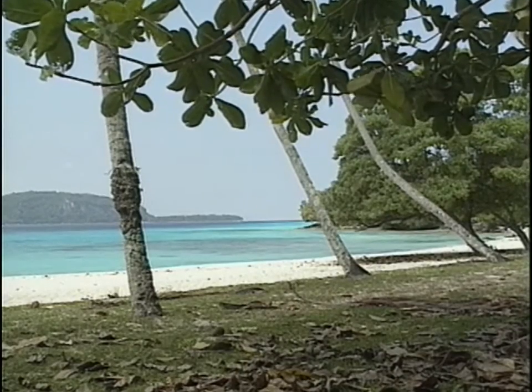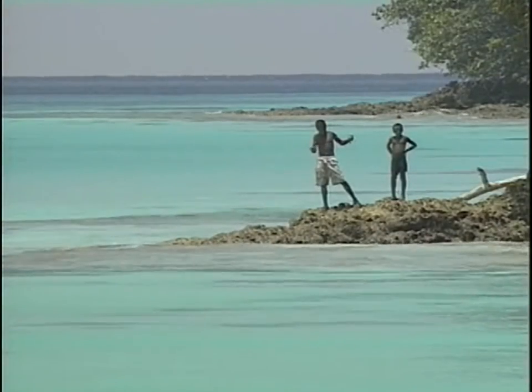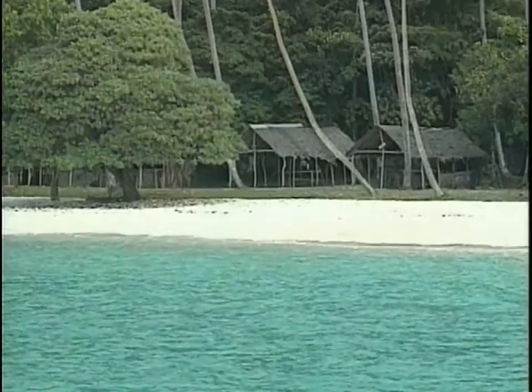Less well known than its neighbors, New Caledonia and Polynesia, Vanuatu is a magnificent destination, more wild and bewitching than any other tourist paradise on Earth.